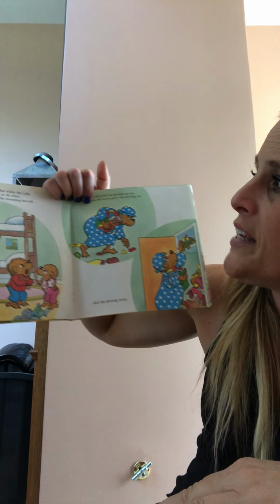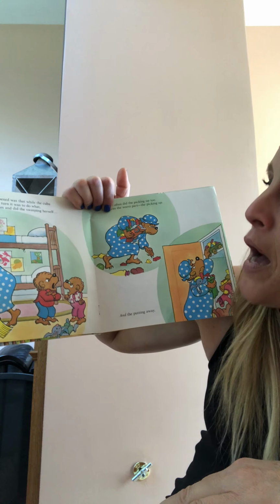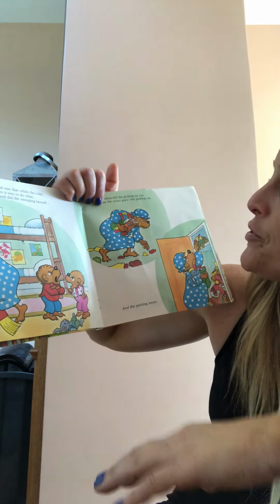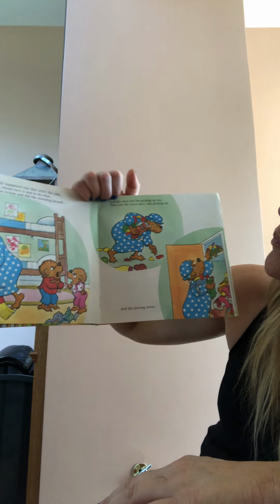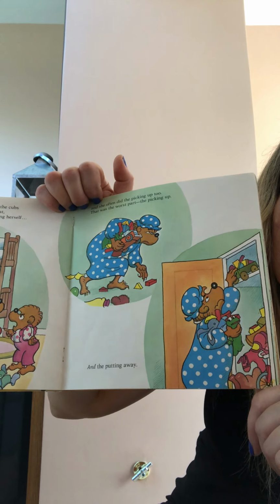What usually happened was that while the Cubs argued about whose turn it was to do what, Mama took the broom and did the sweeping herself. And she often did the picking up too. That was the worst part, the picking up and the putting away.